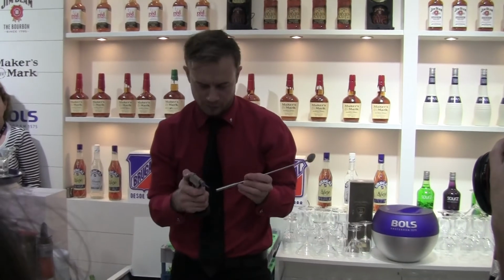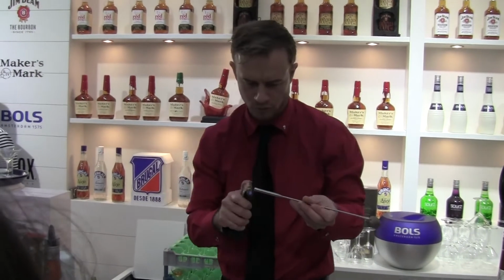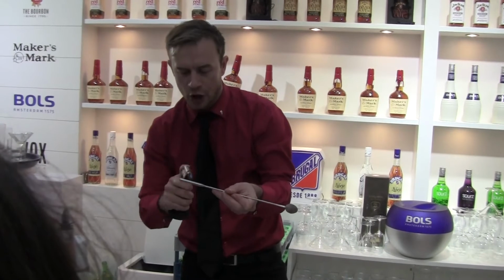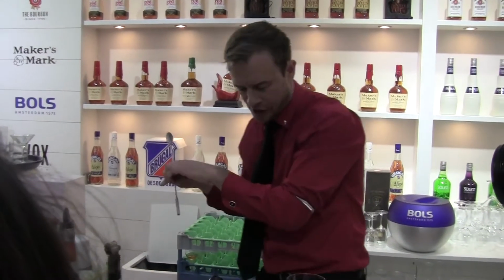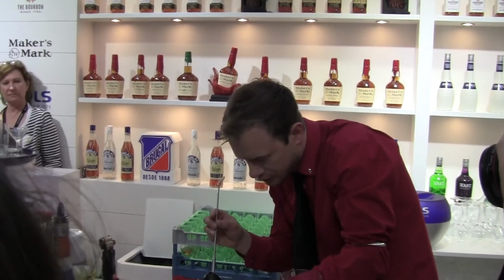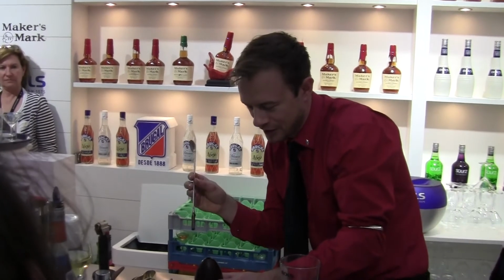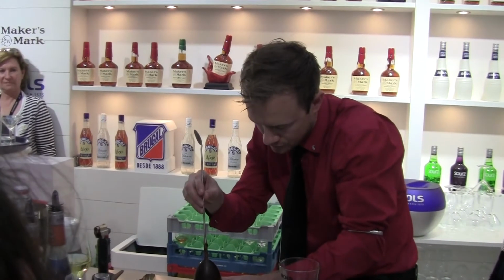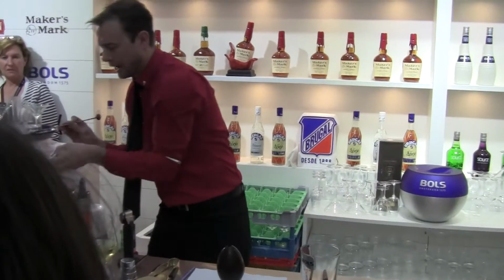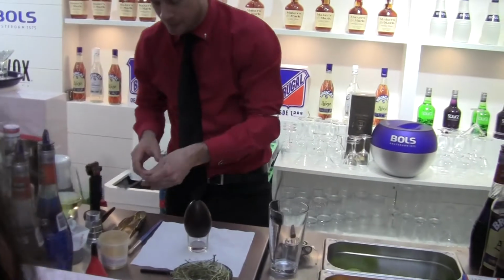So once again, heat this up. So this is a job we do early in the day, and we'll do a dozen of these eggs at a time. It doesn't help when you've had a few drinks the night before and your hands are all shaky, but you get the idea. Right. So now I'm going to decorate the egg. This is the golden egg.